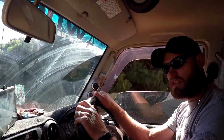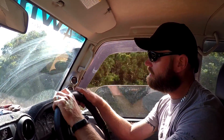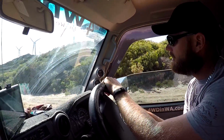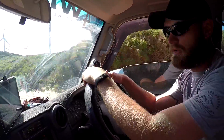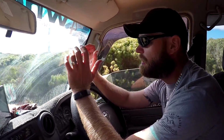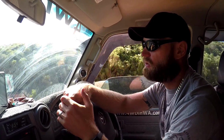We've arrived at the wind farm, big wind generators. We skipped the lighthouse because we just couldn't find out how to get down there, and we're a bit pressed on time. It's already 3 o'clock in the afternoon. And we're using this wind farm track, or road, it's more like a gravel road, to get to Muttonbird campsite, or Cozy Corner, I forgot what it's called. That's what we're heading to.